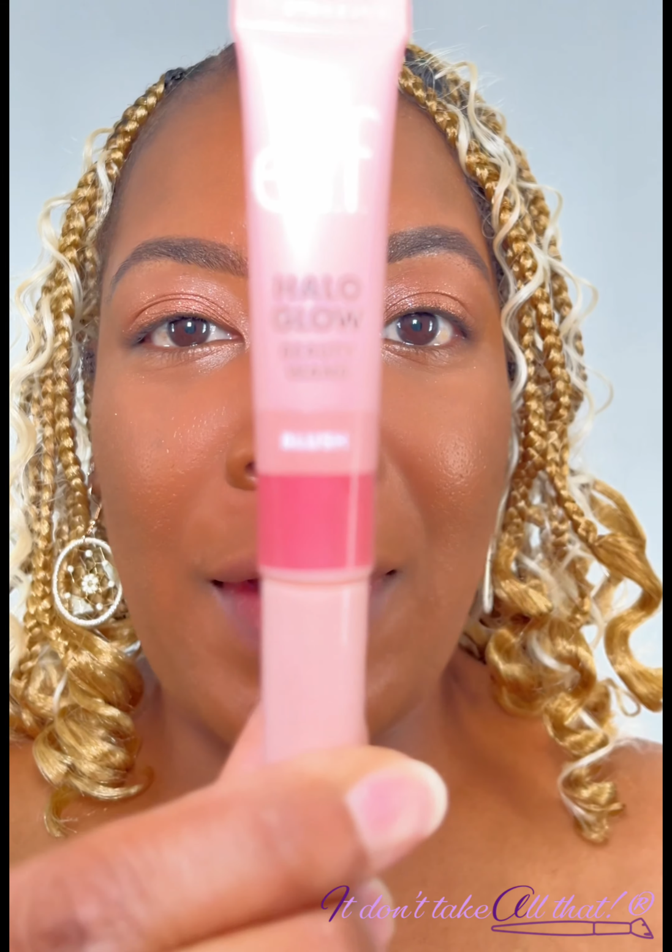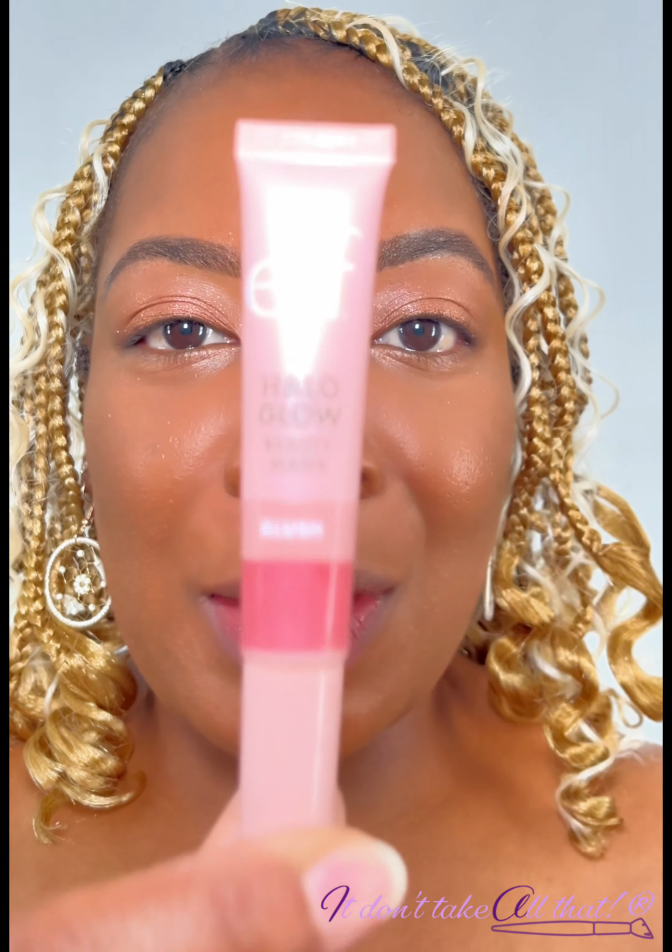I also picked this up in my Ulta haul yesterday. This color kind of washes out my face. So I'm going to try this e.l.f. Halo Beauty Blush one because I want to be glowing all vacation long. So this is brand new. I'm going to squeeze the product out. And I don't want to do too much. I just want a little pop of color on my cheeks. In an upward motion.